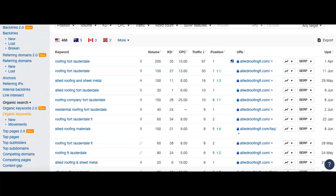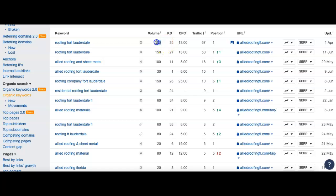So here we go. They got Roofing Fort Lauderdale. 200 people do search it. They're number one. Roofing Fort Lauderdale 150, number one. Allied Roofing and Sheet Metal, so their own name. Allied Roofing Fort Lauderdale, again, their own name. 130, number 1. Roofing Company Fort Lauderdale 150, so number 6, a little further back on that one. Residential Roofing Fort Lauderdale 40 more, number 1. Roofing Fort Lauderdale, Florida 60, number 2.